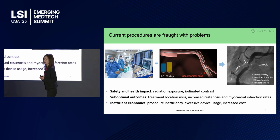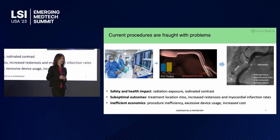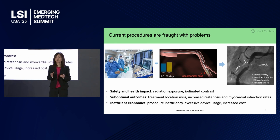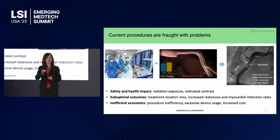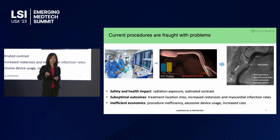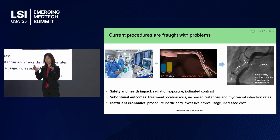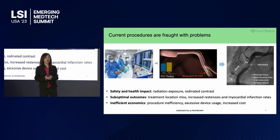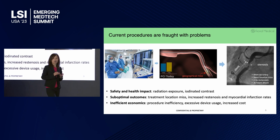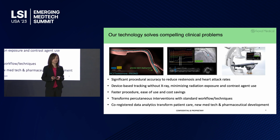Missing the lesion with stents occurs in half of the PCI procedures due to the location uncertainty, leading to suboptimal clinical outcomes such as 2 to 3 times the increased risk of restenosis or heart attack. It also increases the dose of radiation and contrast, along with longer procedures, overstenting, and increased cost. So it is time for PCI transformation.